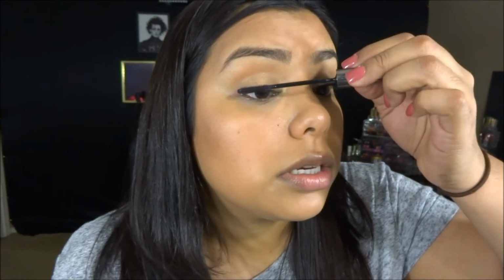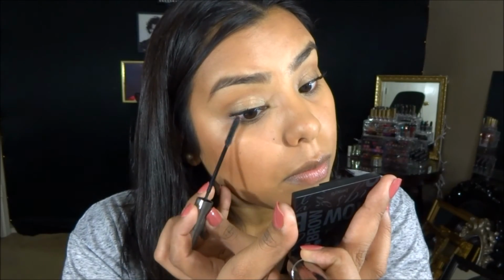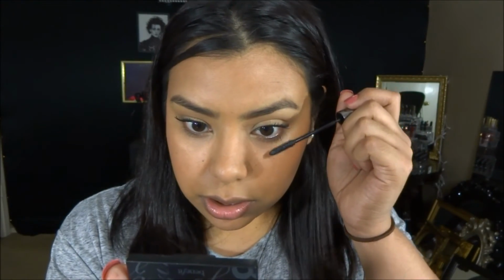And I find that the mascara is the most time-consuming part of this. It takes me forever to do my mascara, but that's just because I like to sit there and mess with it forever. But otherwise, you're done pretty quickly. And if you'd like to, you can apply some to your bottom lashes. Just a little bit to show that they're there.